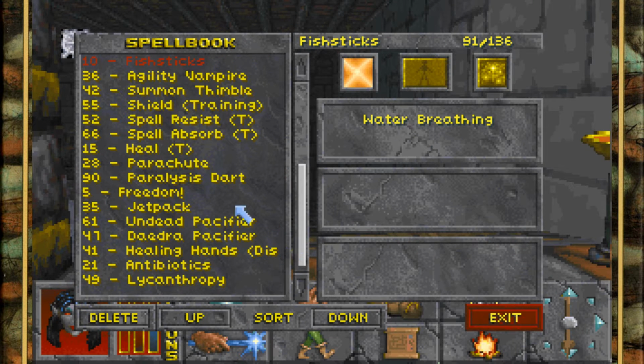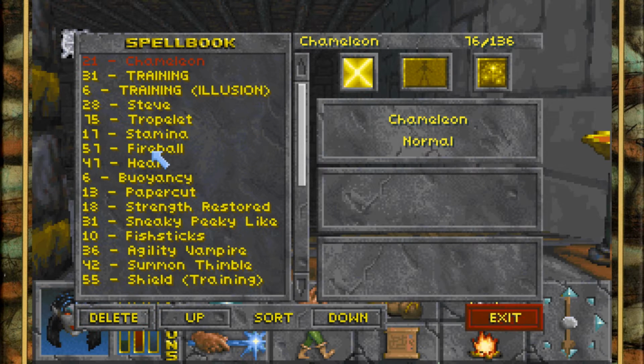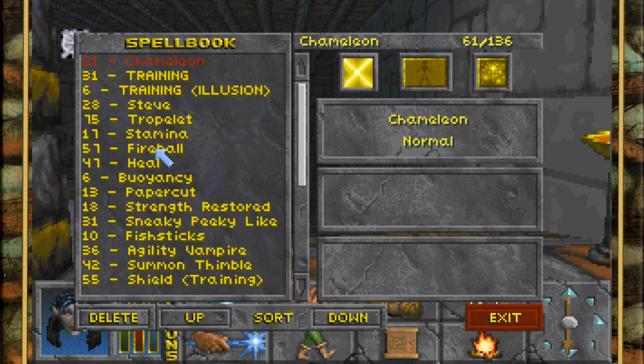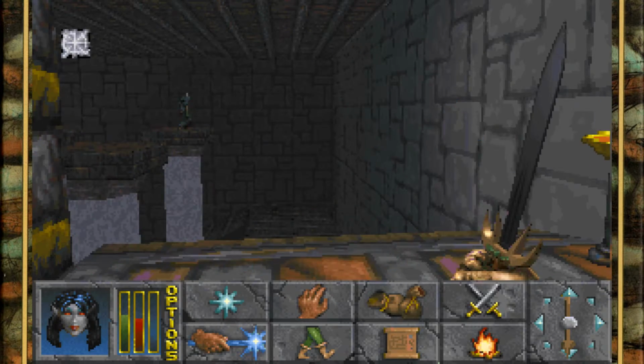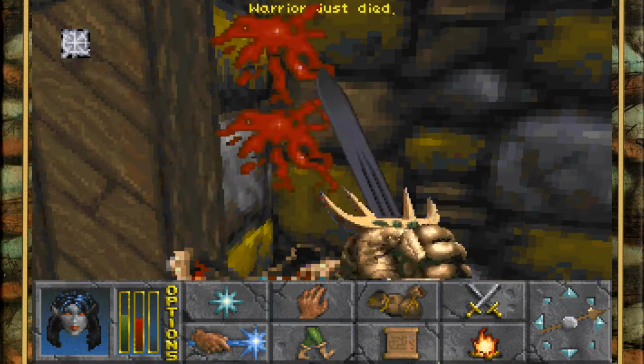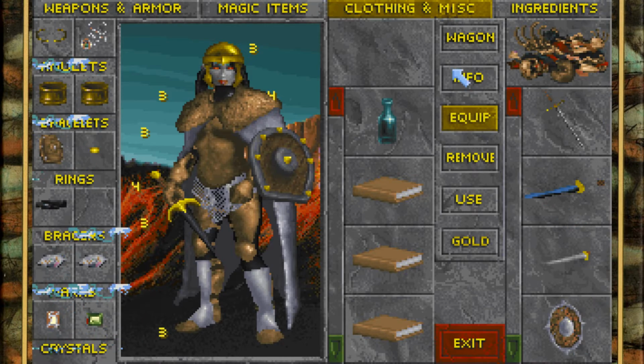Whoa, seriously, that was not cool. I almost died there. So let's go ahead and use our healing spell a bit, and that is going to, there we go. I'm gonna kill you so that I don't have to worry about you while I'm fighting fireball slinging person over there.